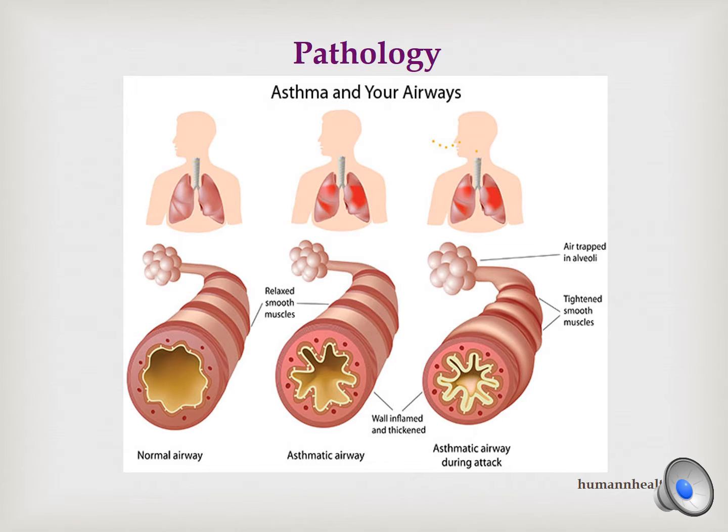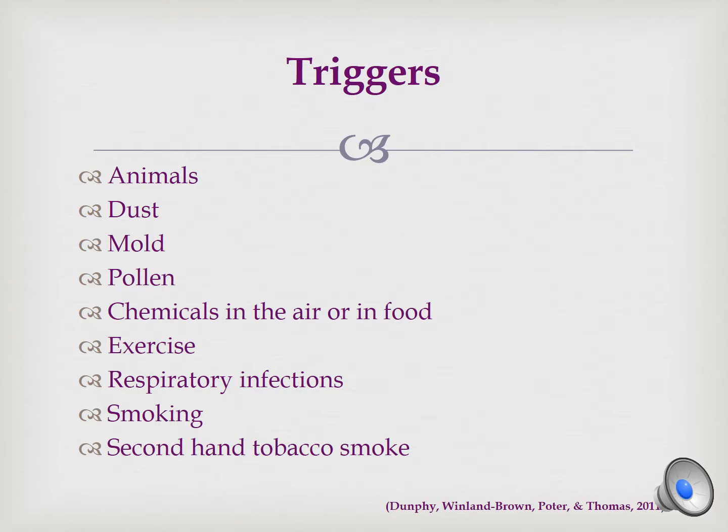This image provides a visual illustration of the effect asthma has on the bronchial tubes. Things that can trigger an asthma reaction include animals, dust, mold, pollen, chemicals in the air or in food, exercise, respiratory infection, smoking, or secondhand tobacco smoke.